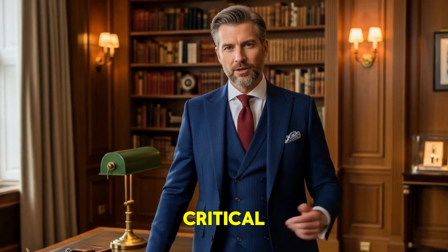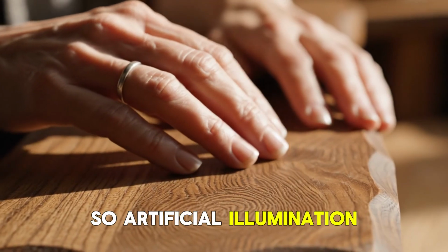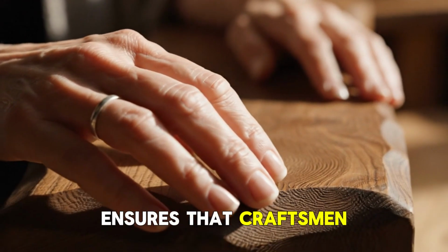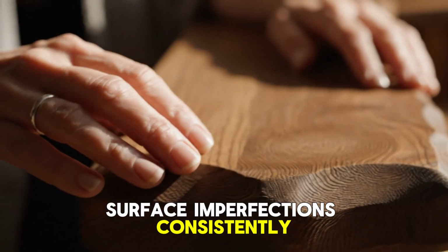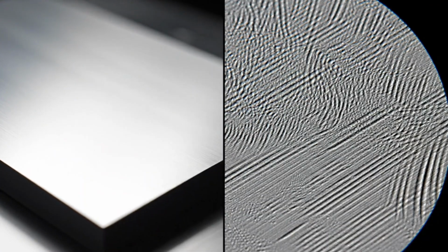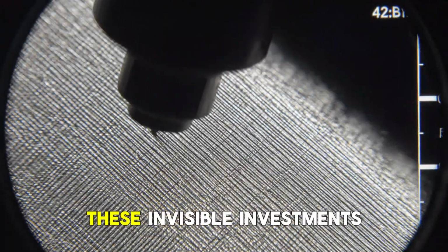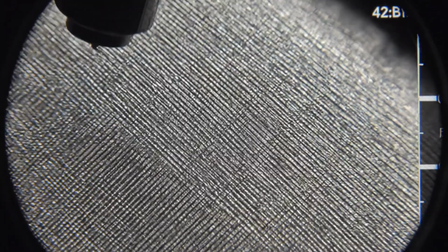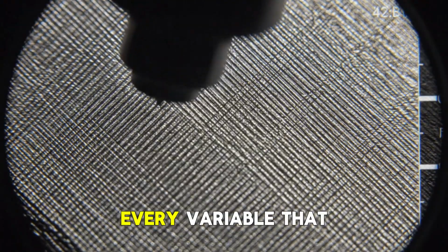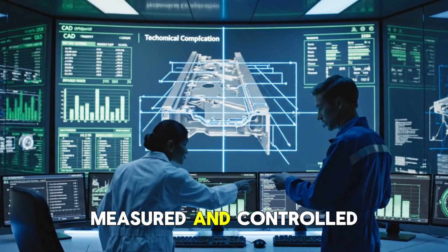Lighting is equally critical. Natural daylight would introduce variables, so artificial illumination, calibrated to specific color temperatures, ensures that craftsmen perceive surface imperfections consistently. The workbenches themselves are engineered to absorb vibration, preventing external tremors from affecting delicate operations. These invisible investments in infrastructure reveal a manufacturing philosophy where nothing is left to chance. Every variable that could compromise quality is identified, measured, and controlled.